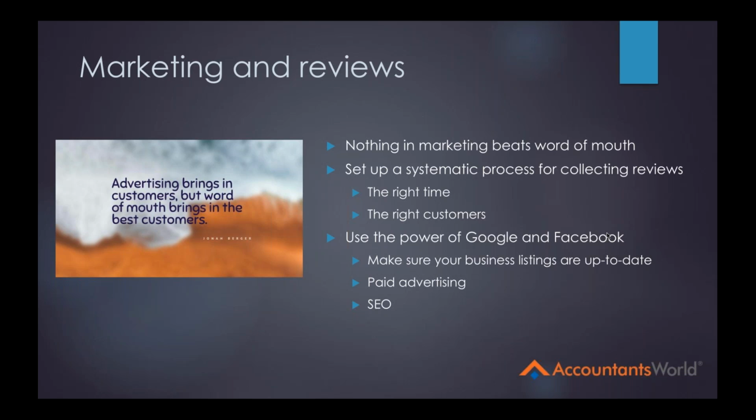And there's this quote from Jonah Berger that you see on the left-hand side: advertising brings in customers, but word of mouth brings in the best customers. You're bringing in customers through word of mouth who are like the best, happiest customers you already have. Not only that, but they come in better informed and with a better point of view about your firm because of what they've already heard, right? So it's a win-win both in terms of client expectations and in terms of your ability to successfully and profitably deliver on top of that.